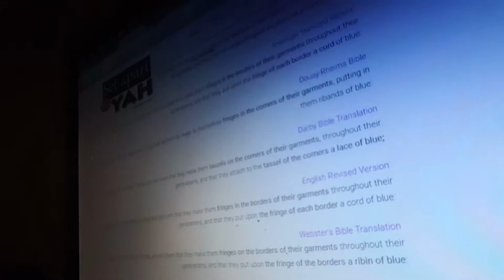And this is many English translations on the website, and I list what they believe it is, and that's fine and dandy. But let's just get into the scriptures on what tassel means. Okay? Now, the best way to really get a good understanding of scripture is to use another scripture. If you go to Isaiah 24, verse 1, I'm going to go to Isaiah 24, verse 1.